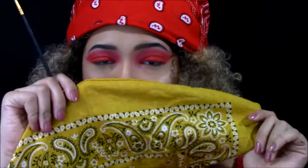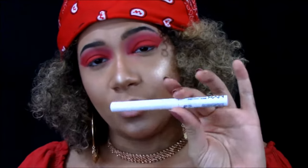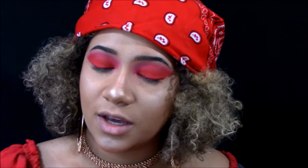So now I have this other yellow bandana because obviously I can't look at only the back of my head. And I'm going to copy a few of these patterns onto my eyes. I'm going to be using this e.l.f. liquid liner and the white NYX liquid liner. So I'm going to be alternating between the two with a little tiny brush. And I'm going to zoom you in a little bit so you guys can see a little better.